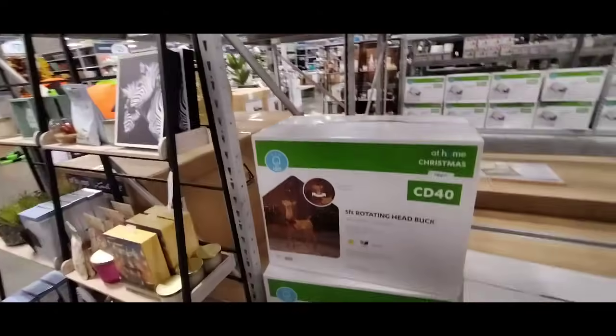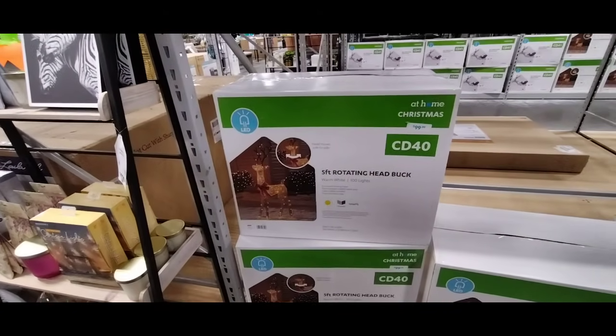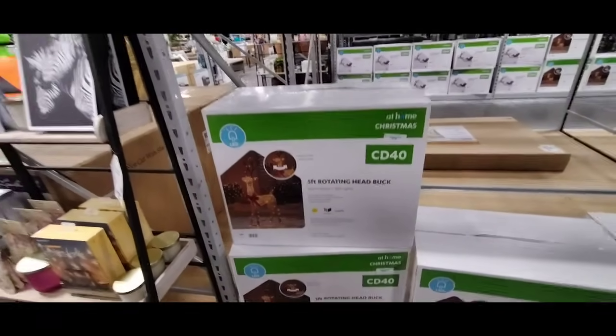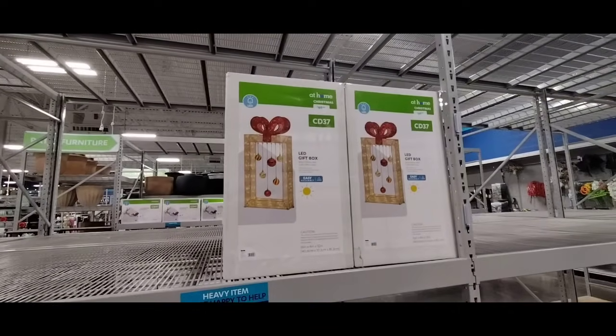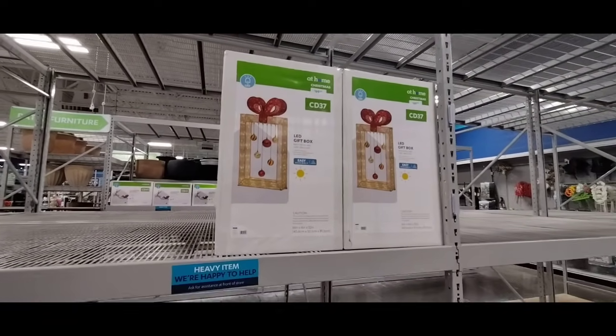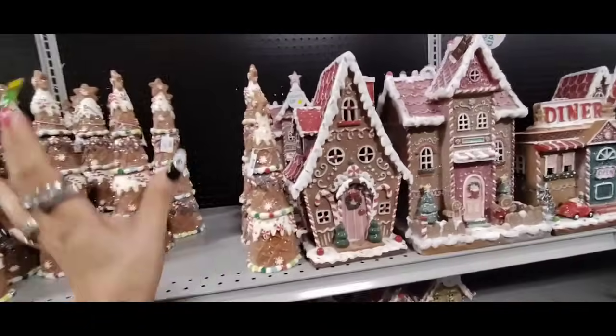Oh, no, I'm sorry. We have the reindeer. Can't forget about the reindeer. $99. He's 5 feet. Rotating head buck. That's awesome. That is really cool. Ooh, look at this. LED gift box. $69.99. And look at this awesome gingerbread village.